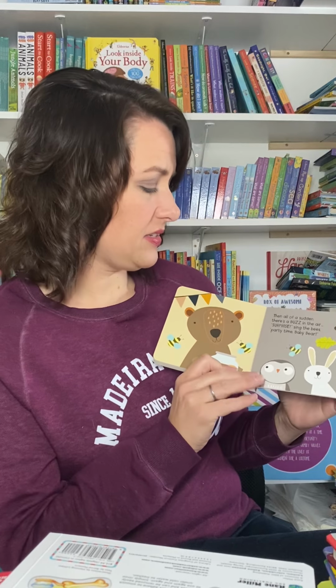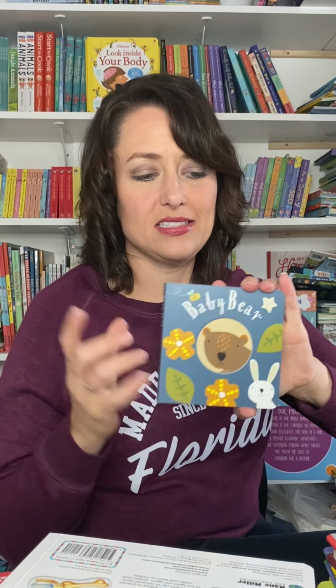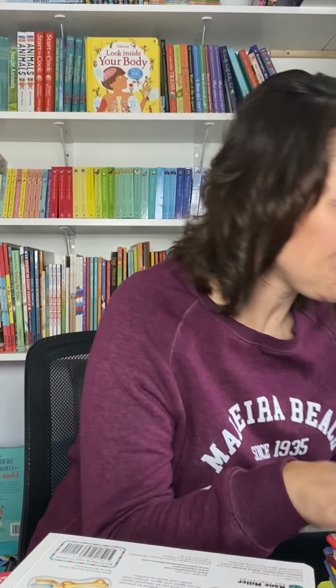And in the end, it turns out that they all wanted to have a nice surprise for Baby Bear, so they all gathered together to hang out with him anyways. So it's a pretty sweet book with an actual story inside, and it is itty bitty bite size for your tiny babies. Love this one.